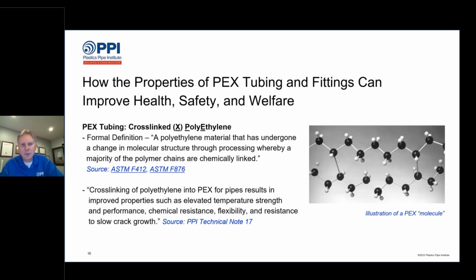So let's give a quick definition first. And the formal definition of what is cross-linked polyethylene is shown here.